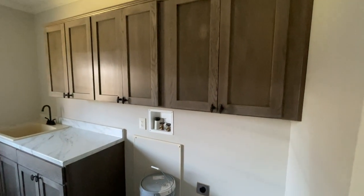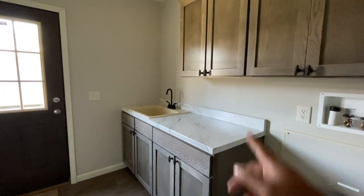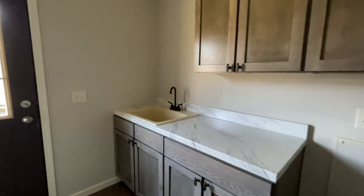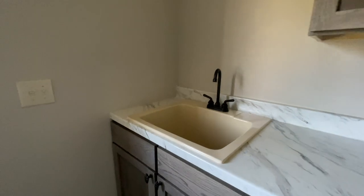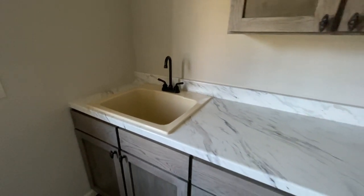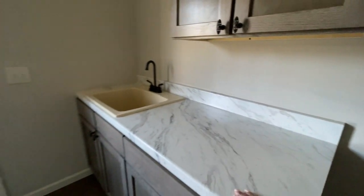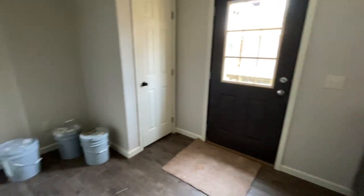You've got all of these cabinets up top and below and this long counter space in addition to a deep sink here in the laundry room. Okay, so that's a plus. You've got space to fold your clothes and everything. On this side, let's see.